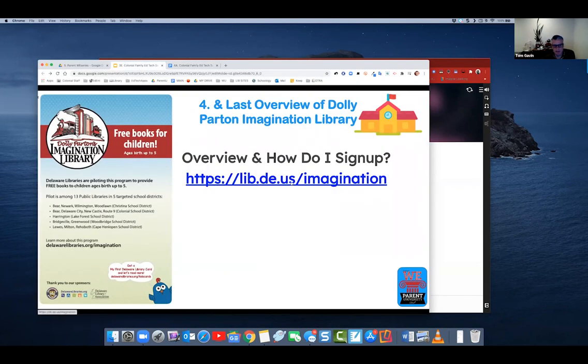You can type lib.de.us/imagination. But again, because of our partnership with the Delaware Public Libraries, Colonial School District is one of only 5 in the district where students who reside in our district, and obviously 0 to 5, they're probably not necessarily going to our school yet because 0 to 3, they might be in our pre-K program.